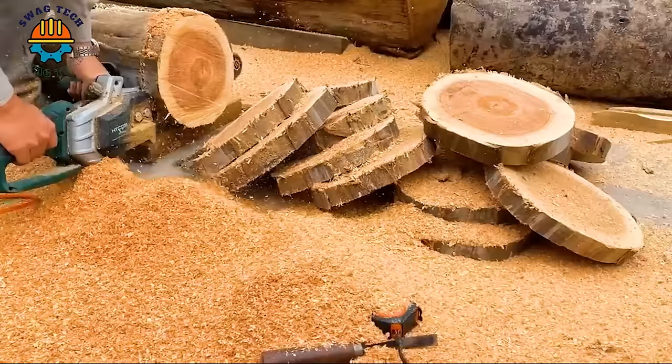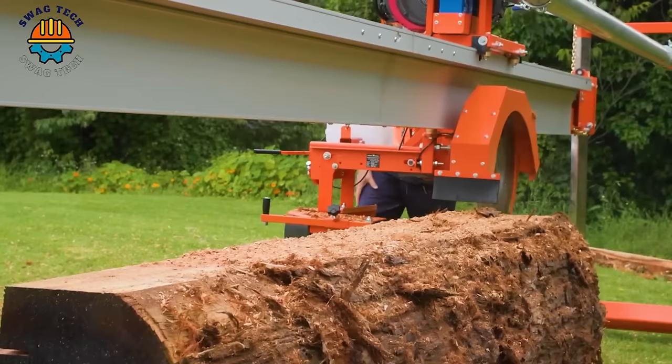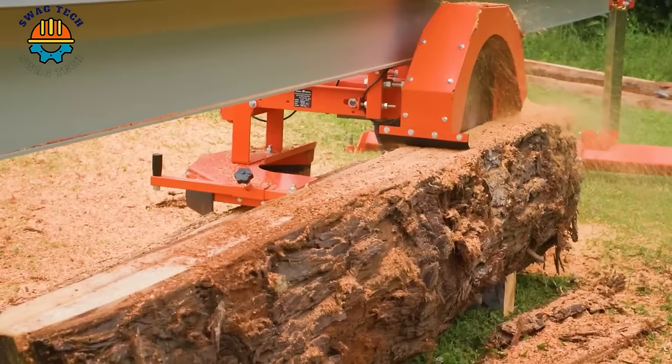Each time this turbo saw enters the block of wood, it acts as a powerful weapon against the stiffness of the log. The resounding sound of the Husqvarna 3120XP chain saw makes us admire the power it brings. Look, it can easily cut through even the largest and most stubborn piece of wood.